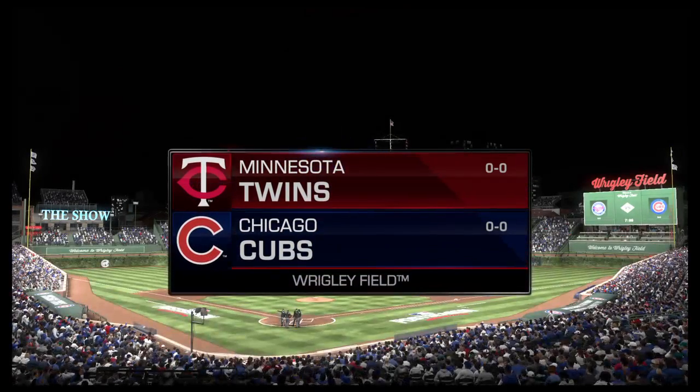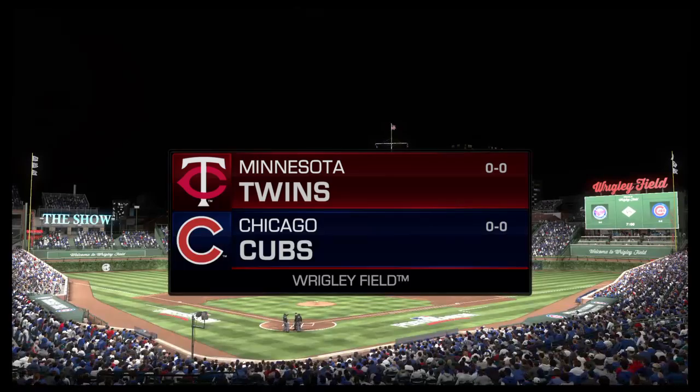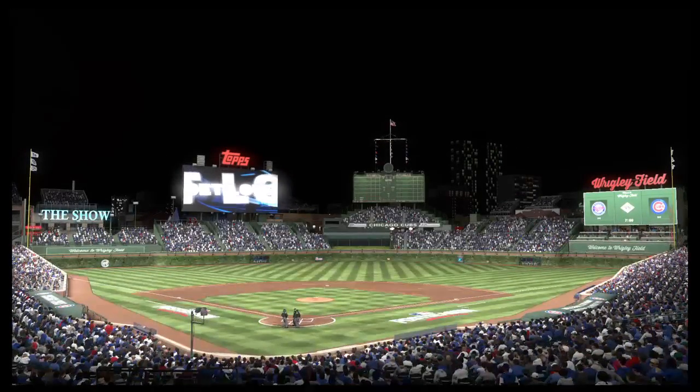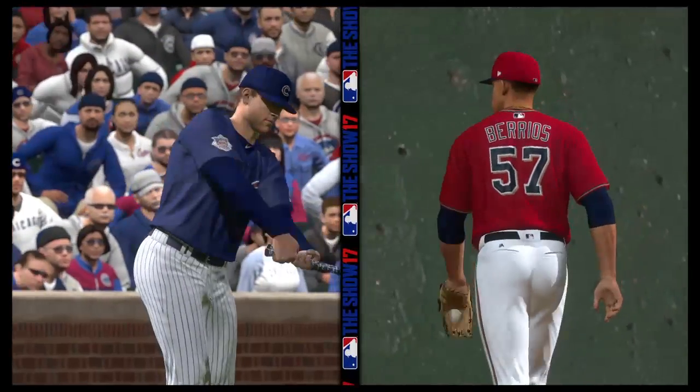MLB Network's coverage of Major League Baseball is on the air. It's Game 1 of the National League Division Series between the Minnesota Twins and the Chicago Cubs. Looking forward to this matchup, and it's next on MLB Network.